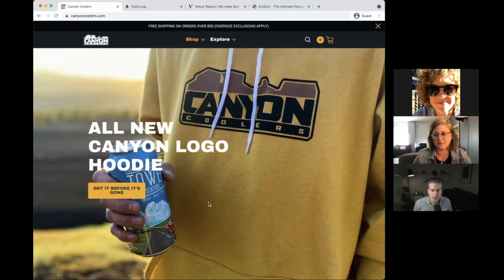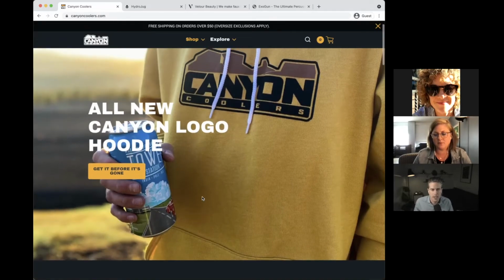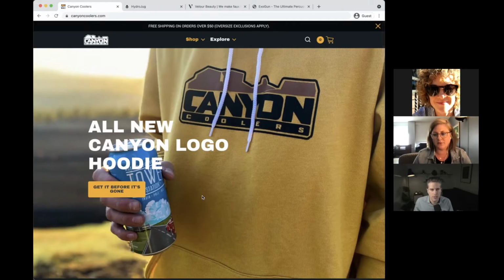And so, featuring a new product like an all new Canyon logo hoodie generally is not going to perform as well. You may sell more hoodies, but generally you want people to be knowing more about the brand and the products that you offer. What makes you a little different? Why should I buy Canyon over Yeti or any of these other massive brands out there?